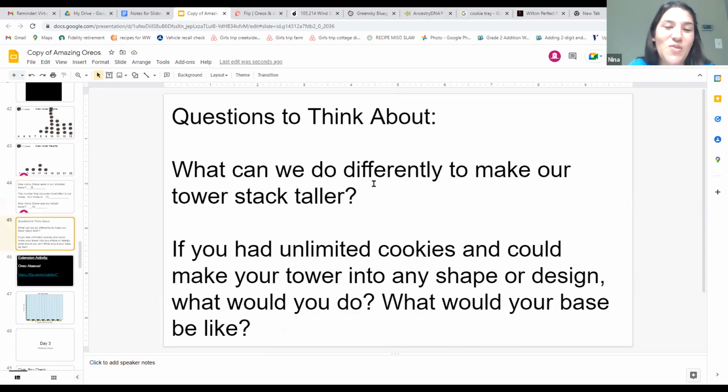Awesome. So some questions to think about, and Miss Amy and I were already thinking about it a little bit. What would you do differently when we get off? If you're going to make one more tower and you really want to try and beat that record of 18, what could you do differently to make your stack taller? Are you going to go slower and really make sure they're all lined up? Are you going to find your flattest Oreos? Make sure none of them have too much filling.